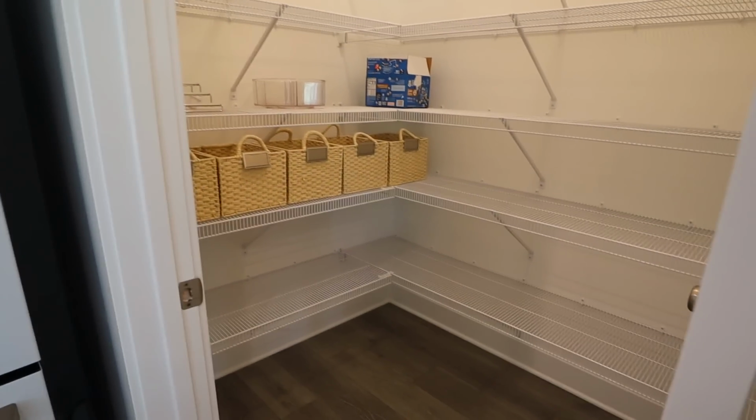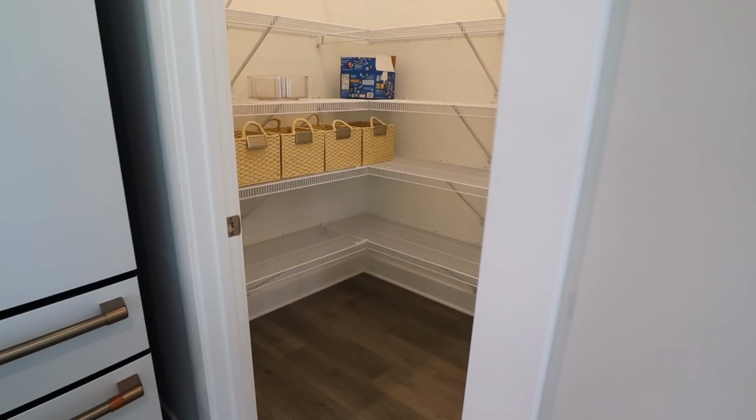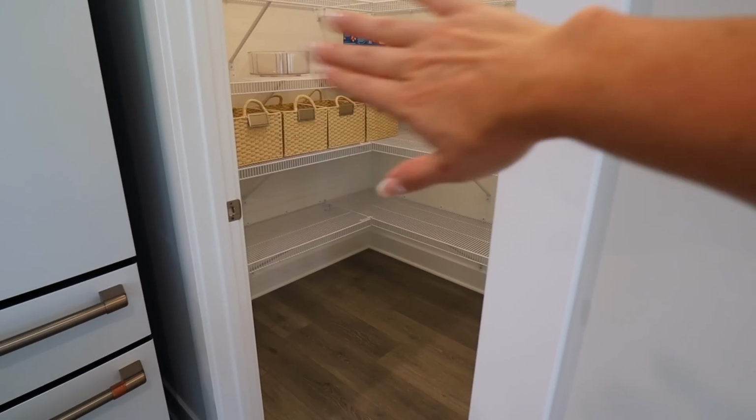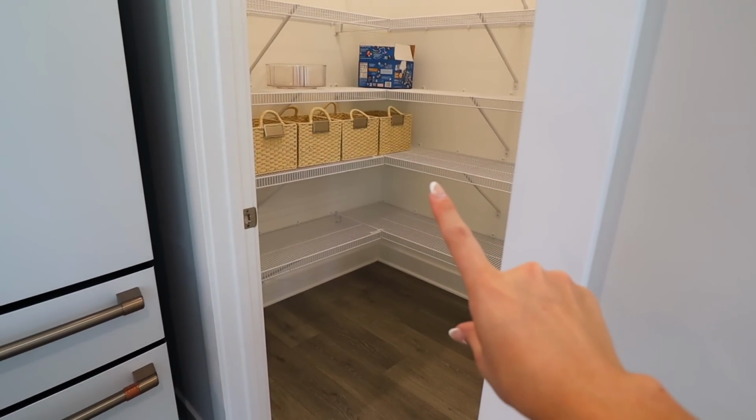Depends where everything is behind the walls, but I think that would be awesome to have some real shelves in here and then some cabinetry down here and a countertop. That would be very, very cool.